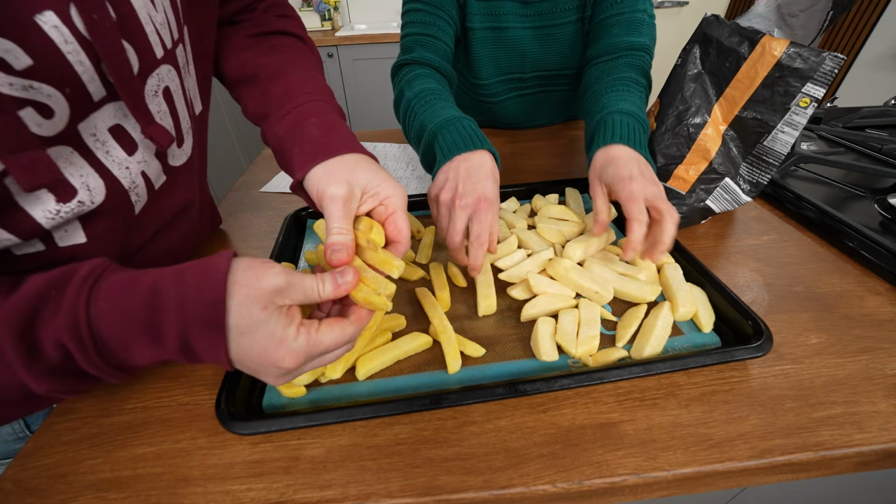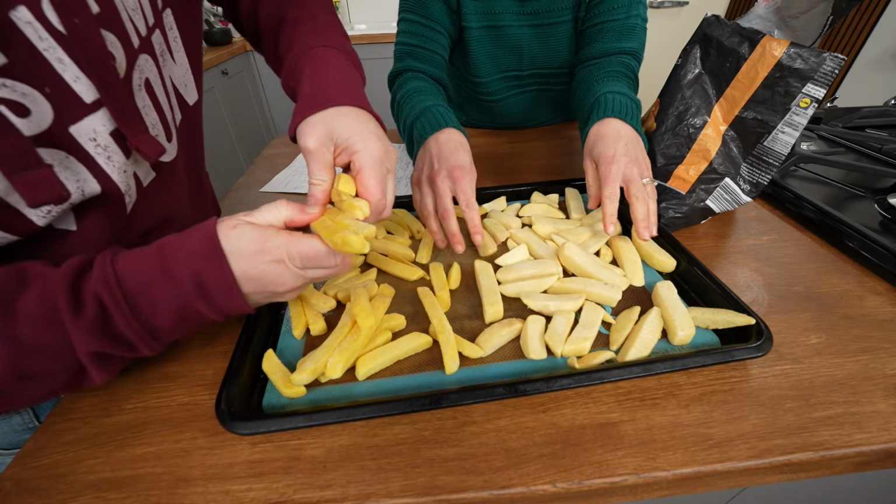Oh, you can tell the difference in these. God, they're stuck together. Yours aren't. Look at this. Gosh.